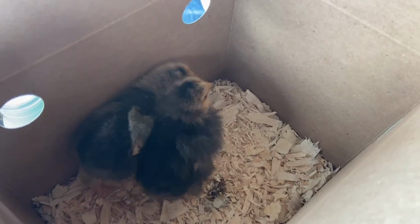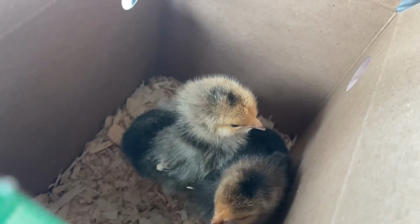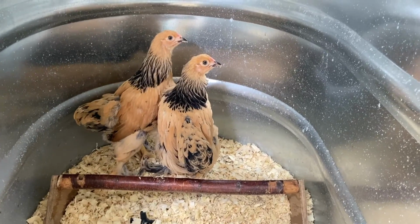But this year we bought 2 baby chicks. We got them locally at a farm and grain store nearby. We got 2 Dark Brahma chicks, and they're so cute. They have little feathers on their feet, but they've gotten really big and they're pretty. They're about 8 weeks old now, so they're a pretty good size.